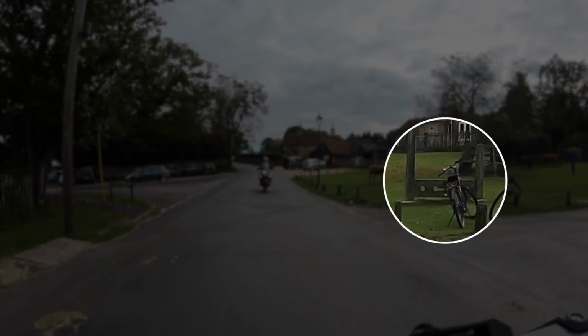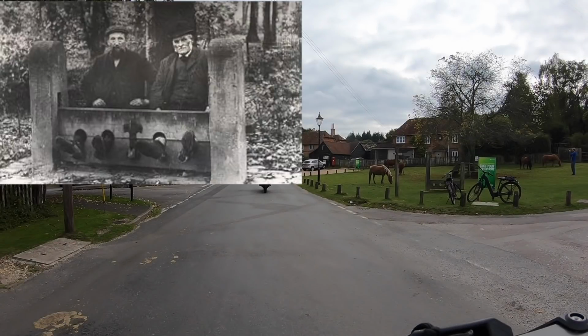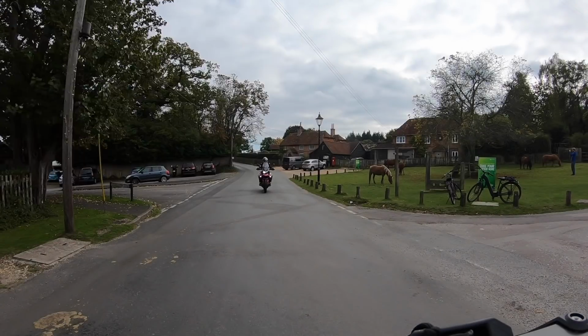Minstead still has some original stocks, where criminals were punished for things like swearing and drunkenness. Local people would throw rotten food or even stones at them. Stocks in the pillar were used as punishment throughout the 16th and 17th century.